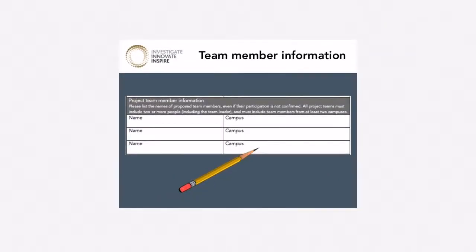The third section asks you to name the members of your project team. You must have at least 2 people on your project team, 3 if you have co-leaders. Your team must include members from at least 2 campuses. And please keep in mind that the heads of school will rate projects with team members from 3 or 4 campuses higher than those with representation from the minimum of 2.